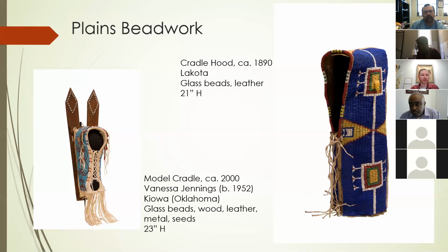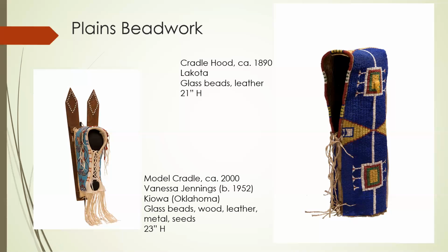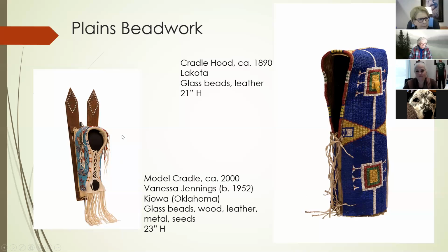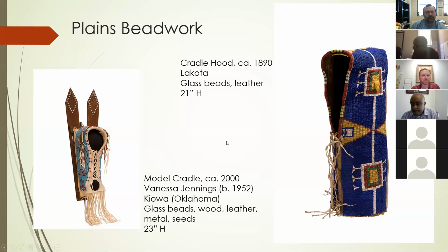But this example of a lattice cradle, very much traditional in its execution, with the two sticks on the back, with the sort of abstract beadwork that you see along the sides here. And then on the top are these danglers that were added to be similar, I guess, to a mobile, you know, dangling playthings for the baby to amuse themselves with. Vanessa Jennings is a contemporary beadworker and cradle maker who really excels at what she does, which is obvious from the detail she has given to this particular cradle.